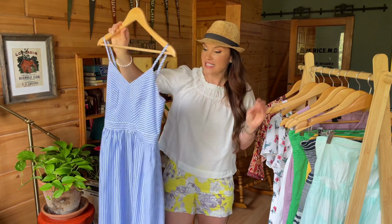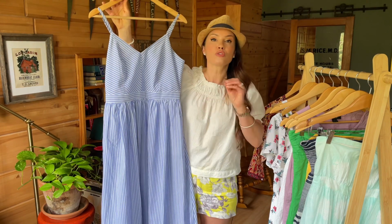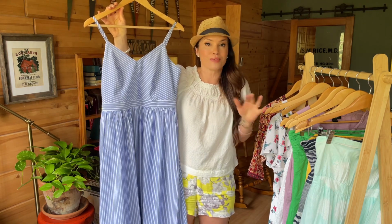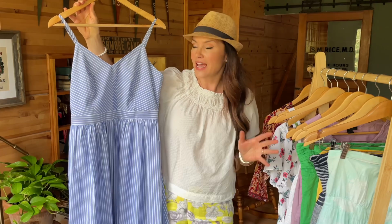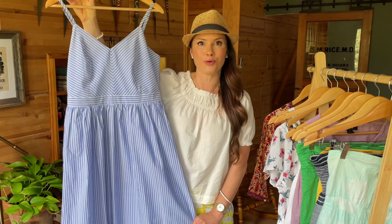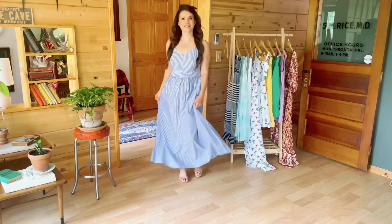I love dresses like this just because this is so simple to dress up or keep casual. You can absolutely wear this with something as simple as a pair of sandals, but I can totally envision wearing this to a special event, even to a summer wedding. It is beautiful.